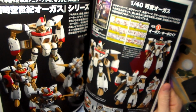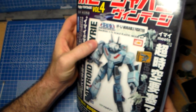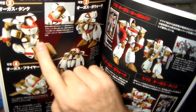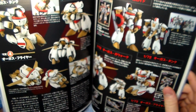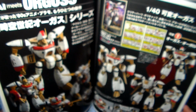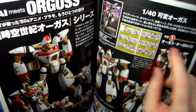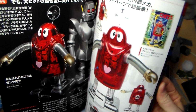Now here's Imai meets Orguss. We'll actually go into Orguss in another issue of Hobby Japan, because they talk about the Super Dimension series altogether. But this is a really cool build-up of the Orguss here. Look at that weathering and detailing, and all the wear and tear on the corners. Really cool. I think this might be the 48th scale kit. I think I have the 48th scale, but that box art is different than the one I have. Golly, I bet my decals are no good. That's just a really old Imai kit.